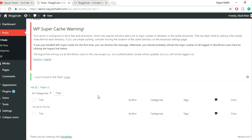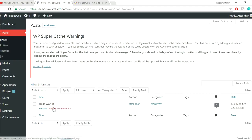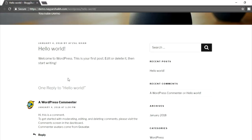Now when you click on trash, it is not permanently deleted. It is just sent to trash, and it will be deleted later on, maybe after 30 days or something. And if you want to delete it permanently, then you can click on this trash, and from here select Delete Permanently. Okay, so that is deleted now. Now when you click on comments, we don't see any comments, because that comment was attached to this post, and we have deleted the post, so the comment is also deleted.